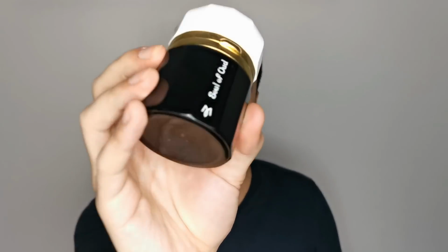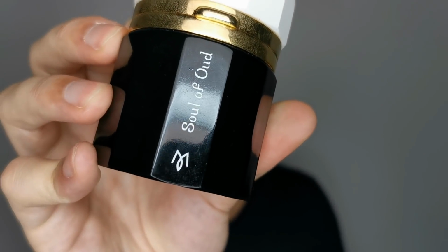This is all about oud, man. This is wonderful. I mean, yes, it's the price, it's quite steep. After all, this is a 50 ml bottle size, and the price goes for over 300 euros. So you are paying a high price, but you are paying for quality, high quality oud like I never smelled before to this day. Stunning oud scent right here from Ramon Monegal, Soul of Oud.